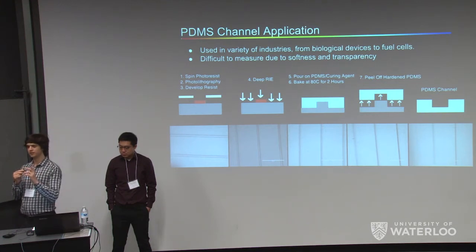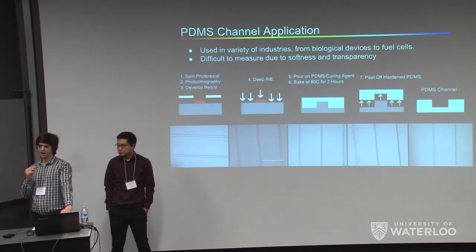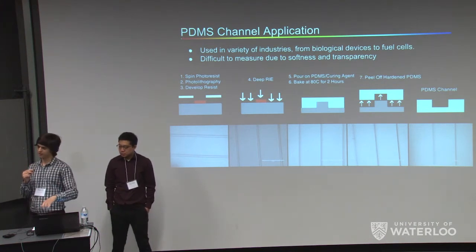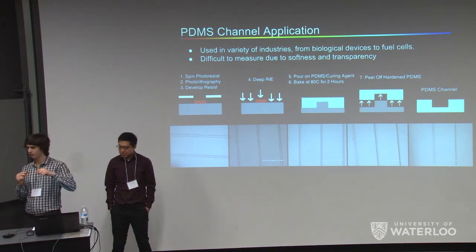We had to first make silicon master molds. To do this, we spun photoresist, used photolithography to develop the resist in our specific patterns. We used deep RIE to actually etch away the silicon wafer, where the resist protected components of the wafer that we did not want to be etched away. Finally, we had our silicon master molds. We poured the PDMS on these molds, cured them, baked at 80 Celsius, and we peeled them off for our resulting PDMS channels.